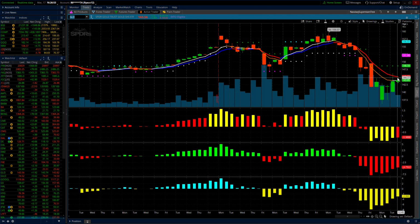But it's nice to see. So over the next day or so, that would provide some additional confirmation if we can get a candle to move back up above the 8 EMA.